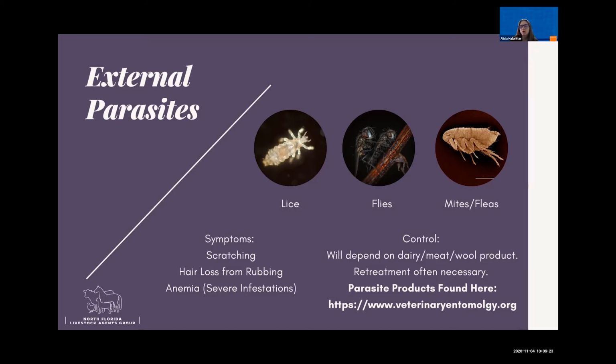In Florida, we're really lucky. We have a website that is specific to a few states, Florida being one of those, called veterinaryentomology.org. You can go on there, choose what type of animal you have and the class of that animal, whether it's a pregnant ewe, pregnant doe, does, rams, bucks, anything of that sort, and then what insect you're facing. It'll give you specific control recommendations that are legal in Florida and legal for the animals that you have.